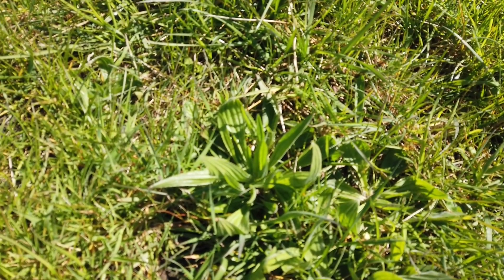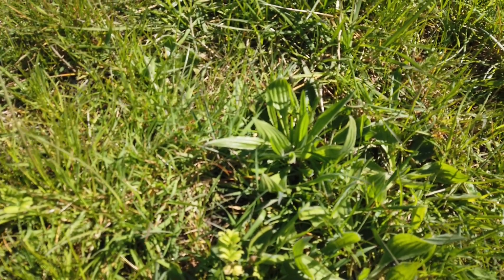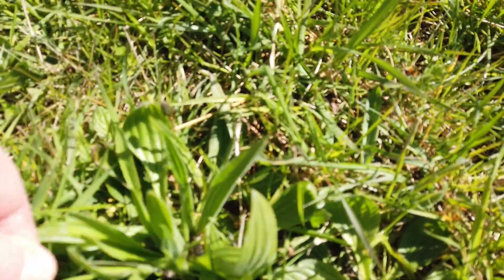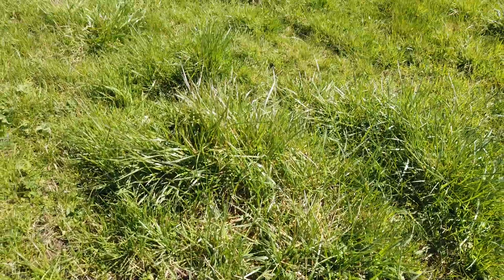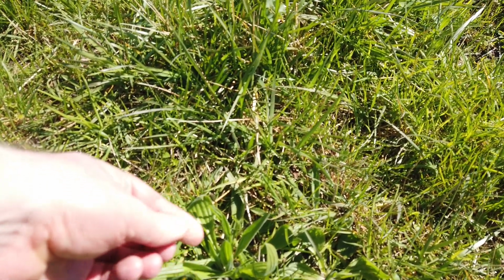Another edible slash medicinal plant. That's plantain. That's common plantain. There's also a broadleaf version of it. The seeds are good, edible. You can add them to your flour, and if you pick one and rub it, you get a slight banana flavour, hence the name plantain, from the Latin platano or the Spanish platano, meaning banana.